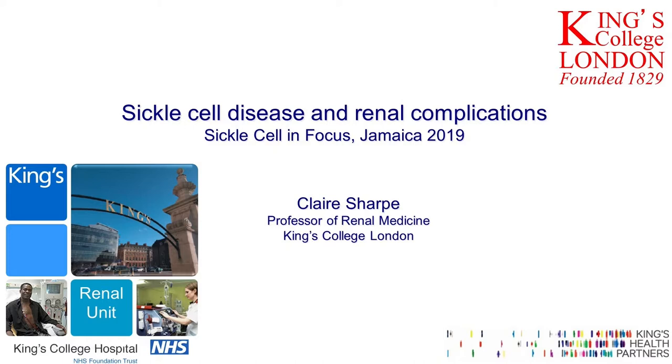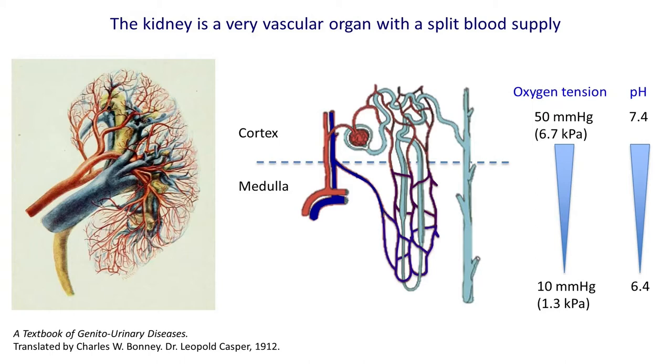So we know that sickle cell disease is a vasculopathy. It affects small blood vessels, and therefore it's not surprising that the kidney is a target in sickle cell disease. As you can see from this drawing, there are lots of tiny blood vessels in the kidney. And the other curiosity about the kidney is it has this very split blood supply. About 20% of the cardiac output goes through the kidneys, even though they take up only 3% of body volume. And all of that blood has to go through the cortex in order to be filtered.